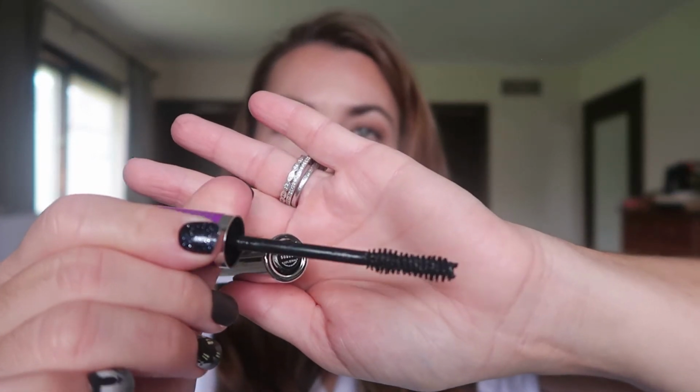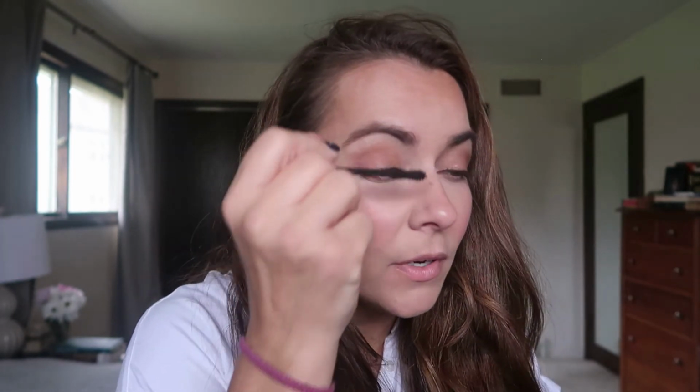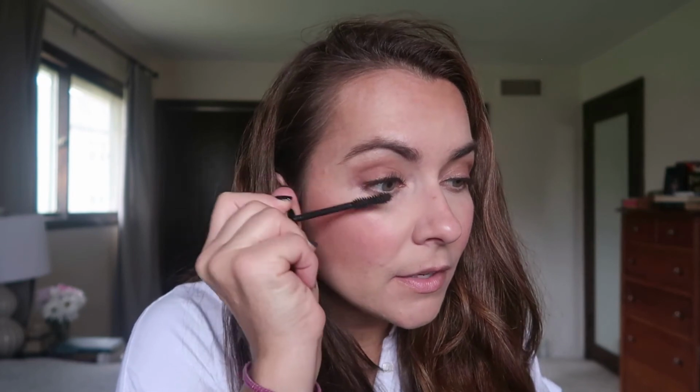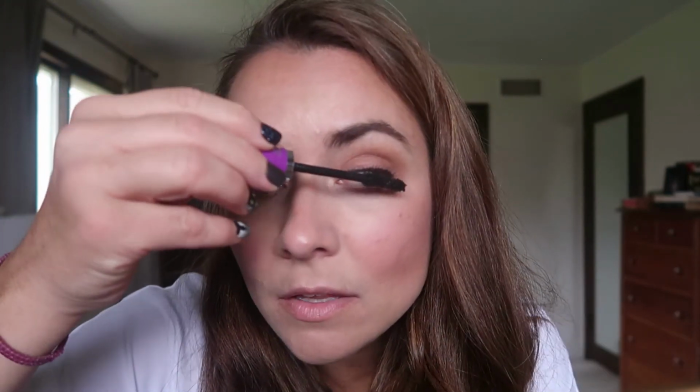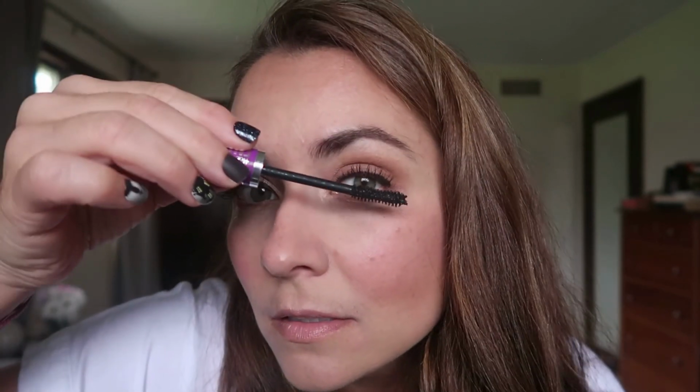I like this stuff because I feel like it's thickening and lengthening, and I like the brush. I'm real picky about mascara brushes. I like the big poofy brushes, not the little rubber nubs. Those are good for your lower lashes, but I'm just going to do this. And then we'll do the other side. Okay. I love this stuff. And that's pretty much it. Once I finish mascara, I'm pretty much done.